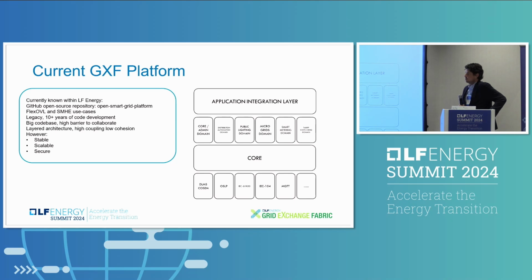This repository is capable of the public lighting and smart meter headend switching events. However, it's quite an old application, 2012, for software development. That's quite old. So by now we have a bit of legacy in our code base, and we understand that. It's also quite a big code base, so it's difficult to collaborate with developers because there's a really high cognitive load needed to understand the software behind the platform.